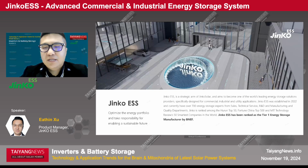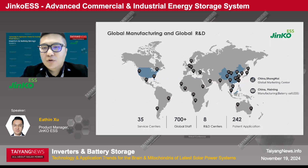JinKO ESS is a key arm of JinKO Solar and aims to become one of the world's leading energy storage solution providers, specially designed for commercial, industrial, and utility applications. JinKO ESS was established in 2022 and currently has over 700 experts from different departments. Leveraging the global layout of its parent company, JinKO Solar, our ESS company owns more than 35 service centers and 8 R&D centers distributed around the world.